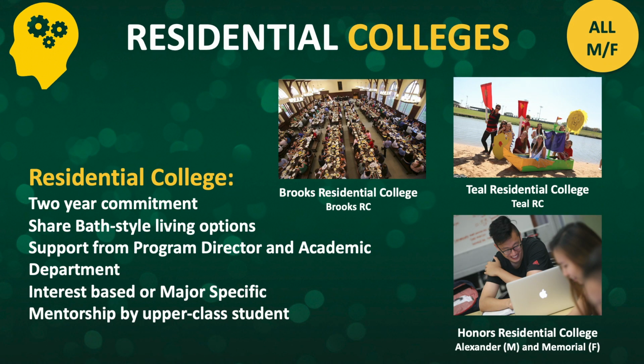Lastly, we have our residential colleges. These are a little bit more near and dear to my heart just because when I was an undergrad here at Baylor, I actually lived at Brooks Residential College and I adored my experience. These are a 2-year commitment, so it is a little bit longer on campus, but that's because it's designed off of an Oxford-Cambridge style living area. So it's highly focused on community and community involvement, so it's a great place to live if you're looking to get some mentorship from upperclassmen, and it's also faculty-led.